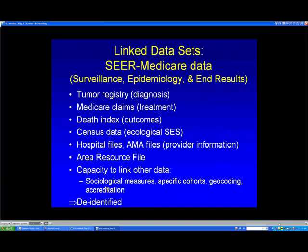For those of you who aren't familiar with it, SEER is a group of very high-quality tumor registries in the United States that now cover about a quarter of the population. And in the SEER Medicare program, patients in those registries are linked to Medicare claims, death index, and census data. You can request hospital files that give information about the providers, and there's a variety of other data sets that it's possible to link to. And these are de-identified and, at a relatively low cost, sent to investigators anywhere, both within the country and without.